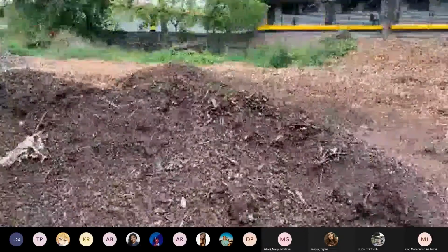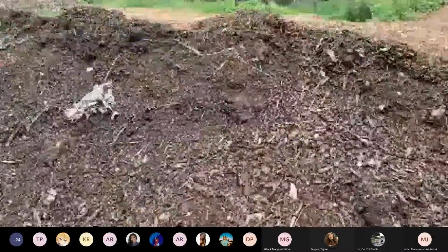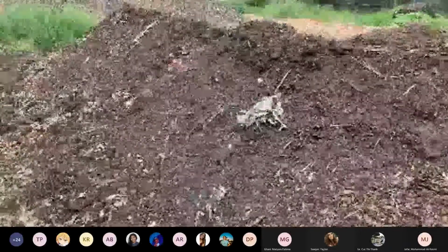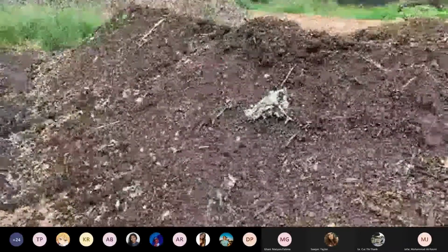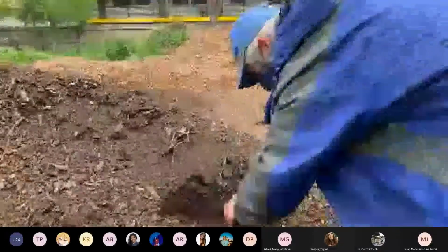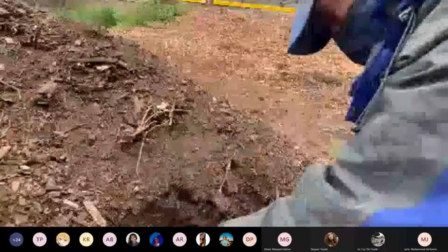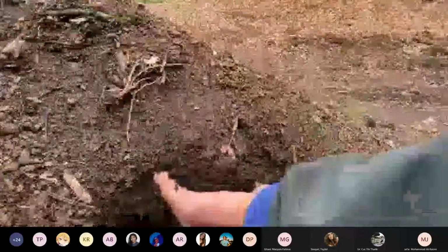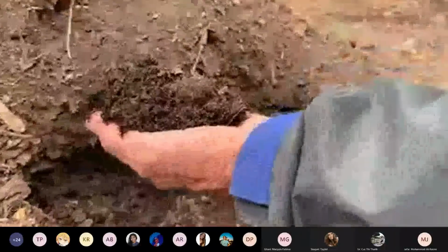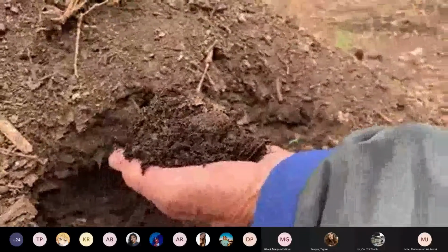This one is older. You can see lots of crummy looking stuff in here because the groundskeepers bring me everything, including lots of trash, I'm sorry to say. But on the other hand, you can also see all these fine things. There's a lot of nice stuff in here. The fine particles are the things that in one way or another make the soil happy.